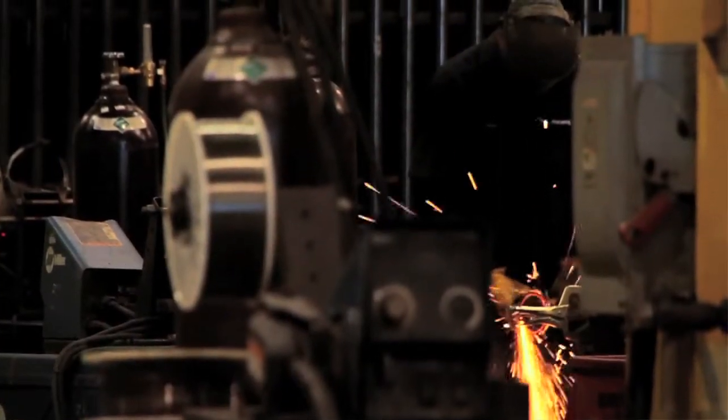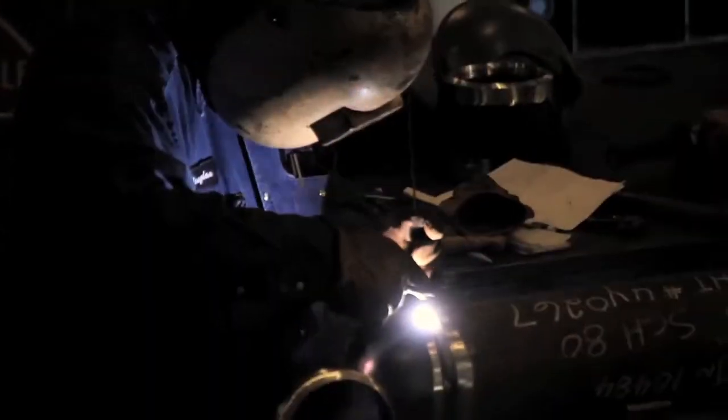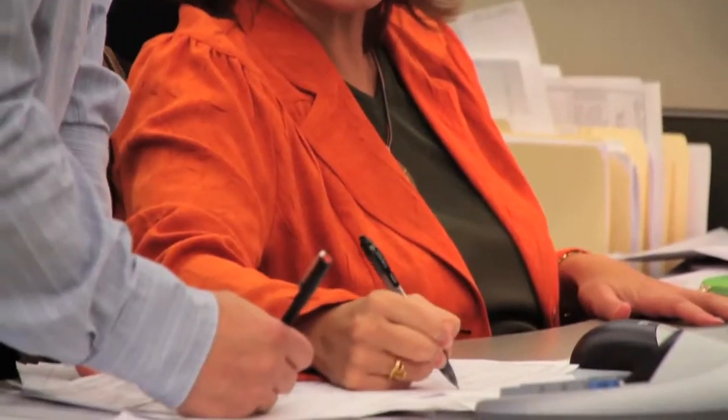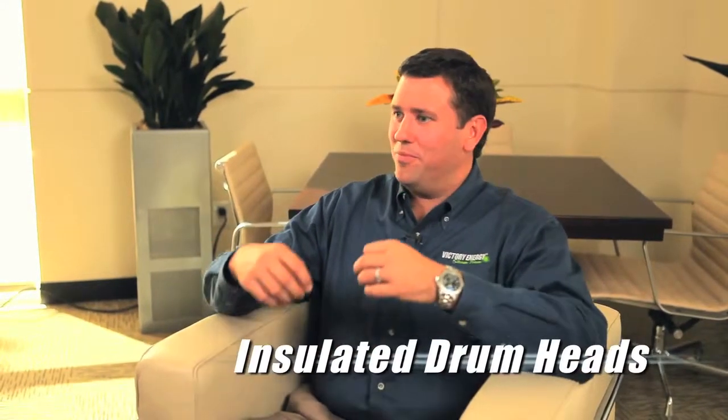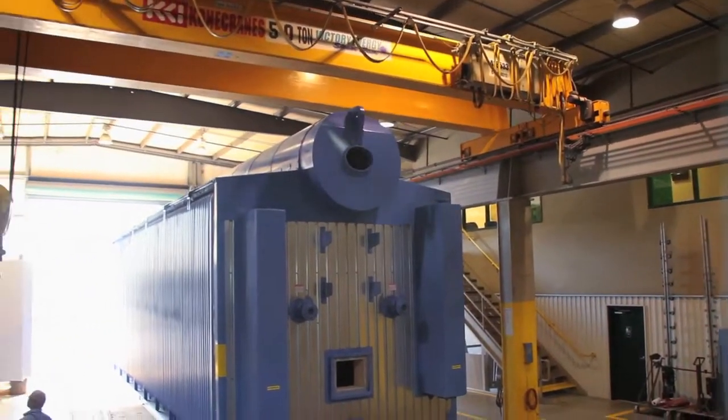And so what we do with the 212 principle at Victory Energy is, from the concept of developing a boiler to the small little detail things that we do, make our product go from good to great. How we implement that change when we receive a project from our customer is, from an engineering perspective, we will look at what the code says we need to do and we'll go 1 degree higher than what the code says. So we're adding more product, a heavier boiler, more engineered value for the client, like insulated drum head covers. We use a special bracketing system, and the final product presentation shows quality.